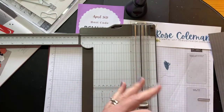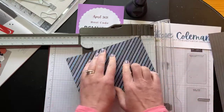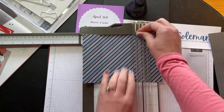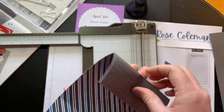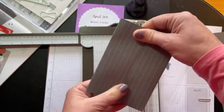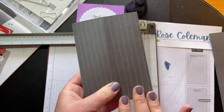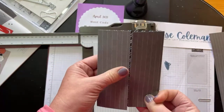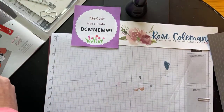Did I score it hard enough? I don't think I did. 2 and 6. Okay, so let's do that again. I don't think I pressed very hard. I'm always worried about scoring Designer Series paper and pressing too hard and actually puncturing my paper. I know, I just love these dies. So we're making a card base out of Designer Series paper. Now, if you wanted it to be thicker, you could mount this onto cardstock, but I'm just going to use Designer Series paper today. So that's my card base. It's just a simple gatefold.